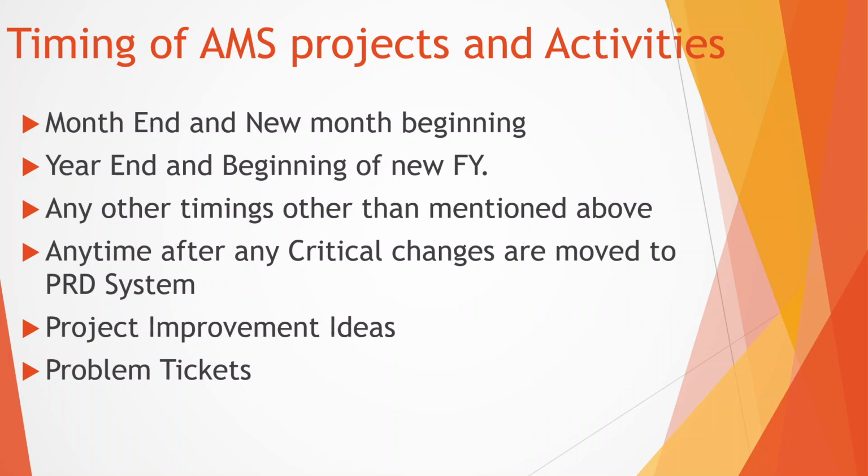So that kind of expectations you will have, and you will have to give some valuable ideas. You will be expected to contribute on that side, and if you do, it will be going into your appraisal as well, just letting you know.